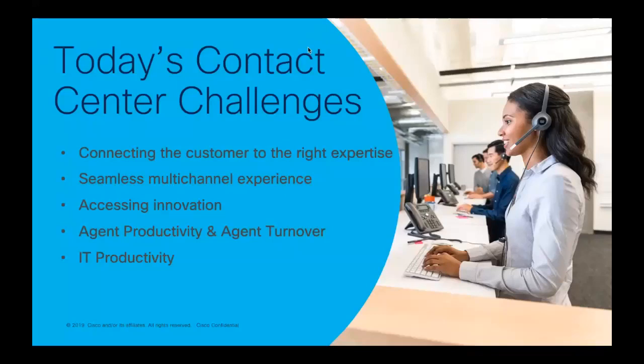Then while all this happens, there are issues with agent productivity, where the agent ends up getting distracted and is not able to handle the call in the desired handling time. His AHT increases, and even in terms of first call resolution, he's not able to do that. That results in agent turnover. A lot of agents get burnout because they don't have the right information, and they take a lot of heat from the customers by not being able to answer in the right way.